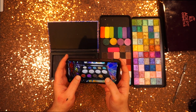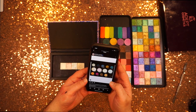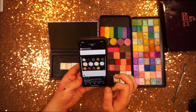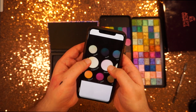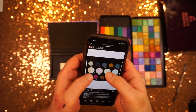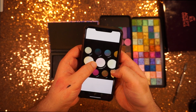Because I think the top one is the multi-chromes. However, I'm actually gonna do more multi-chromes. So we are gonna look for some dupes. And the first shade is Polaris. I'm gonna try to zoom in so you can see it. It looks like these shades down here. That feels like a little bit redundant.